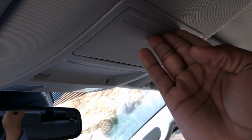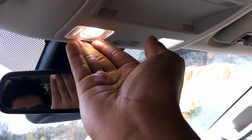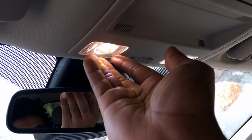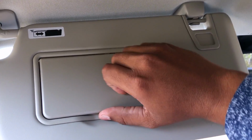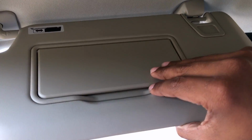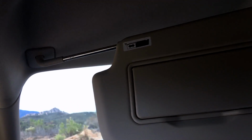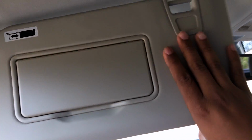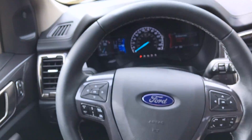unfortunately. And then you have your lights up here, which look like they're going to be LEDs. Home link right up here, and then you have your vanity mirror with a card holder right there. And it does slide out as opposed to having a little card thing right there. But yeah, that's pretty much it for the front seat. Let's go ahead, hop in the back seat, and check out the room.